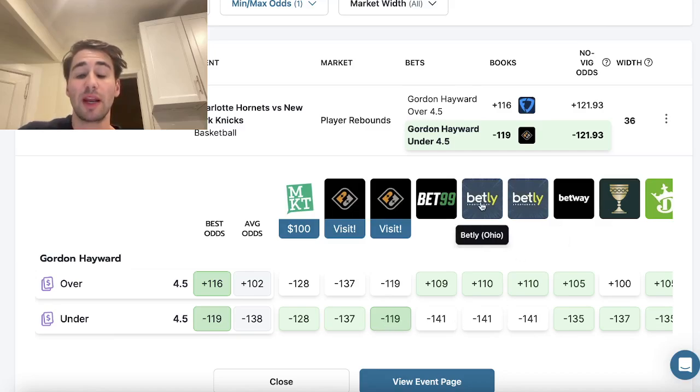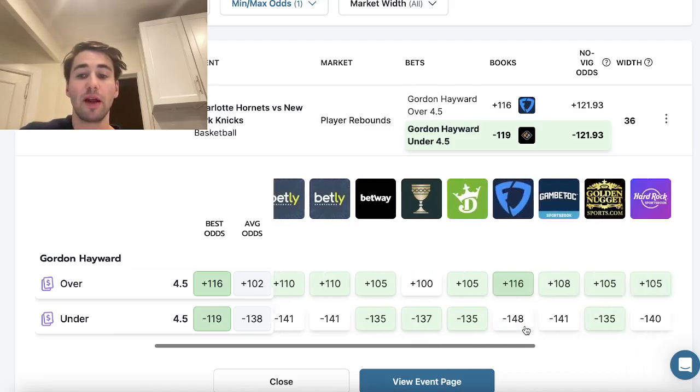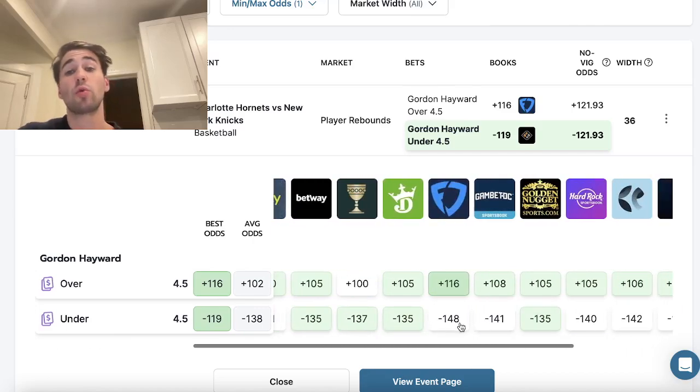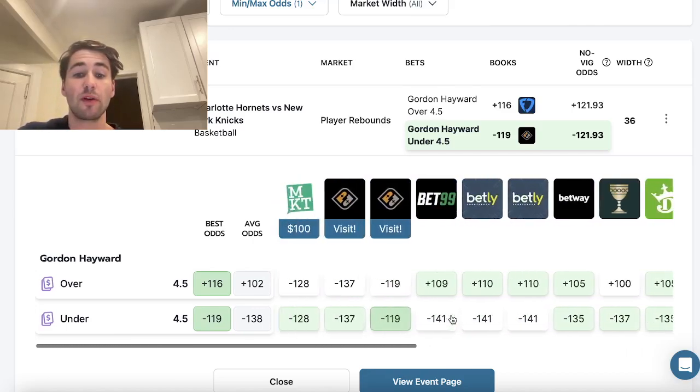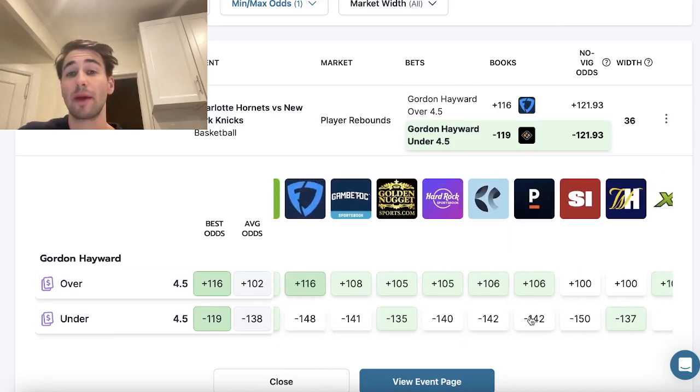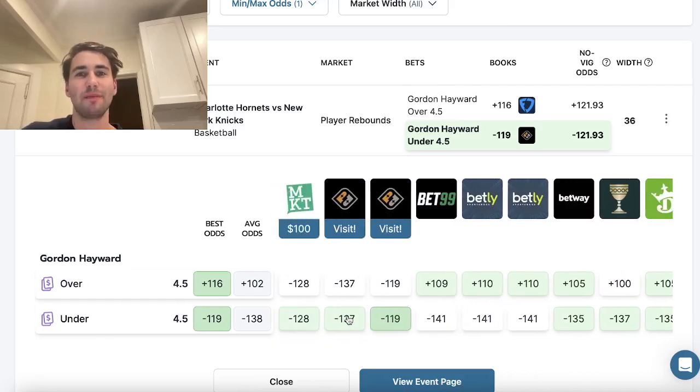Betly, no idea what it is, but they have different odds from state to state, and OddsJam encompasses that. 22 cents of improvement, right? FanDuel, we're getting almost 30 cents of improvement, minus 148 versus minus 119. And then Pinnacle, the sharpest bookmaker out there, one of the sharpest bookmakers in the world, they're pricing this at minus 142. So essentially, the whole point of OddsJam is trust the data, right?